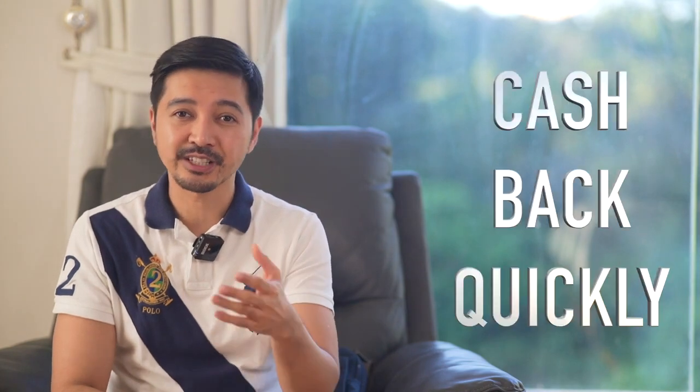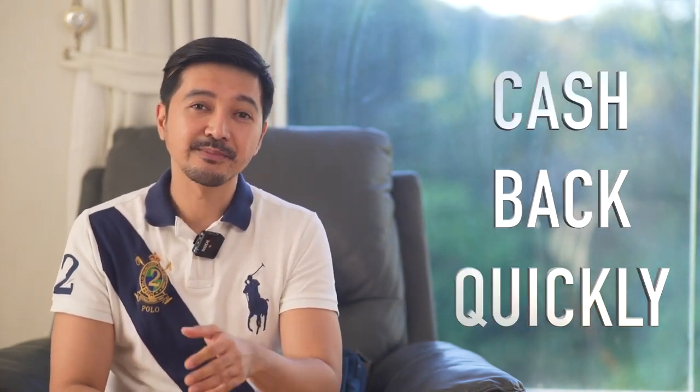So, what I like about flipping compared to other real estate investing methods is ito medyo fast-paced and you can get a single big return and you can get your cash back quickly. So, mas malinaw and mas mabilis mong makikita yung profit mo. Based on my experience, there are 2 ways to flip here in the Philippines.